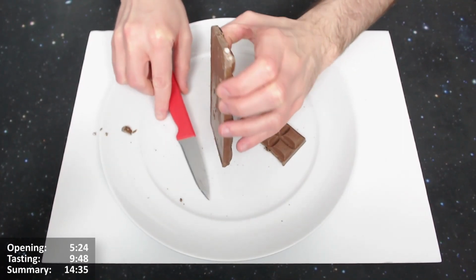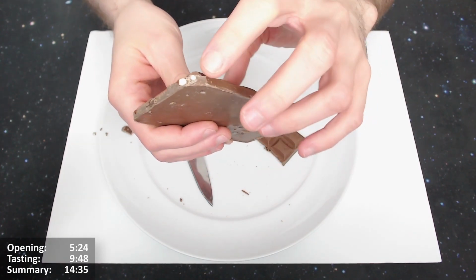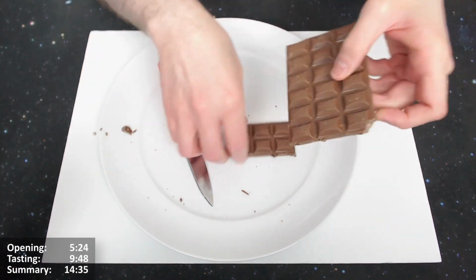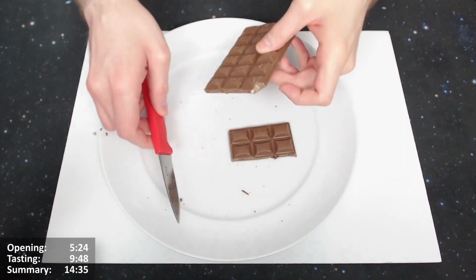Oh goodness me. Well, yes, there we go. You can see there, it flew off in all directions. So you can see there's white on the inside. Let's see if we can see any evidence of a chunk going into the top of the chocolate. Yeah, there's slight evidence there.